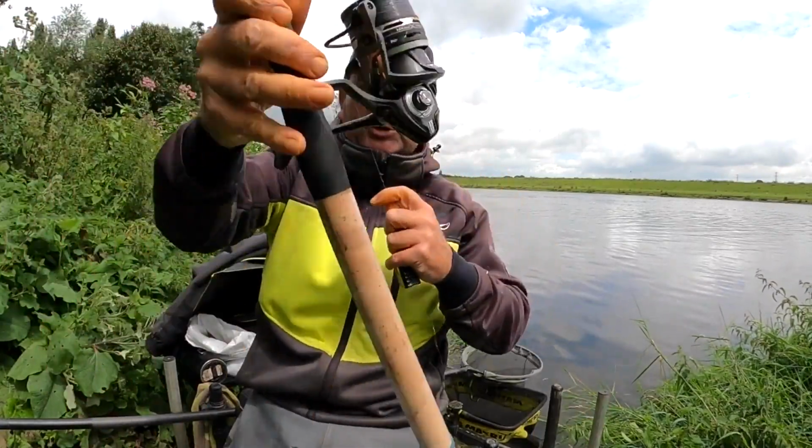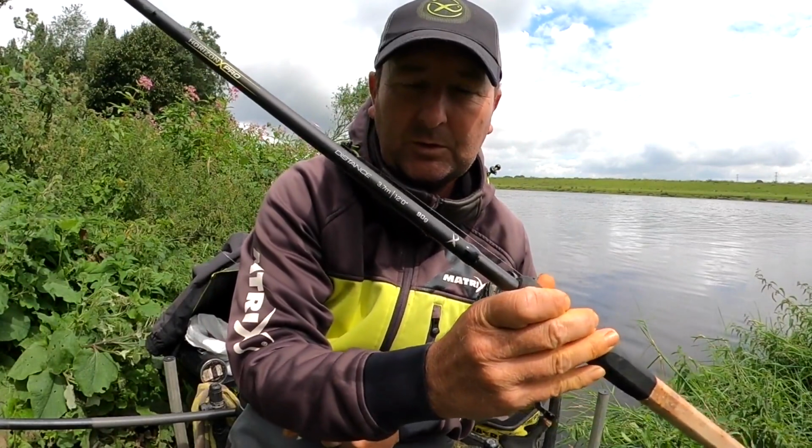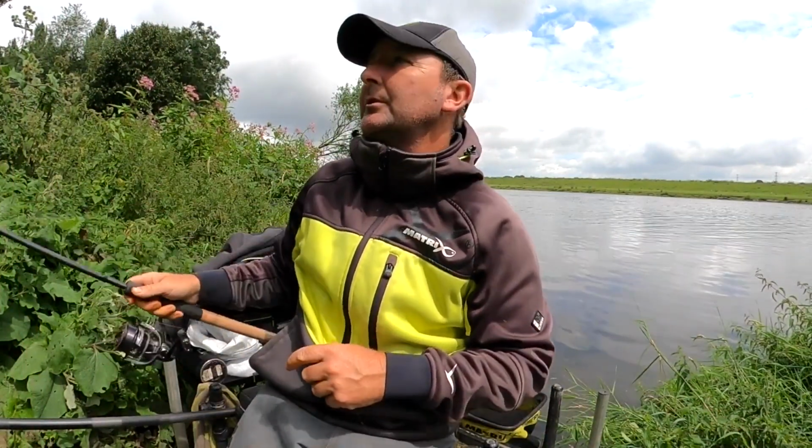So the actual setup, let me show you this. I'm using my favoured rod for this sort of fishing. It's a 12 foot distance, okay, the Horizon Pro distance. It's a 90 gram rated rod, and that is equipped with a 2.5 ounce tip, and I've got a 4,000 reel on there.